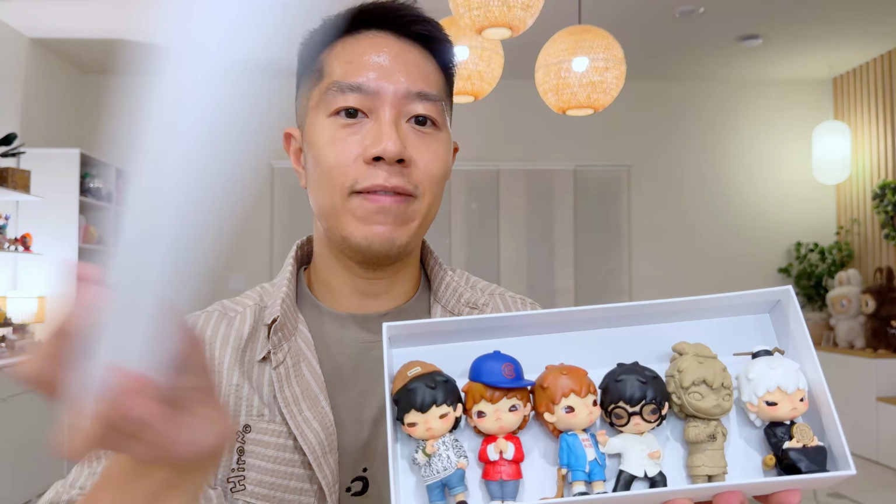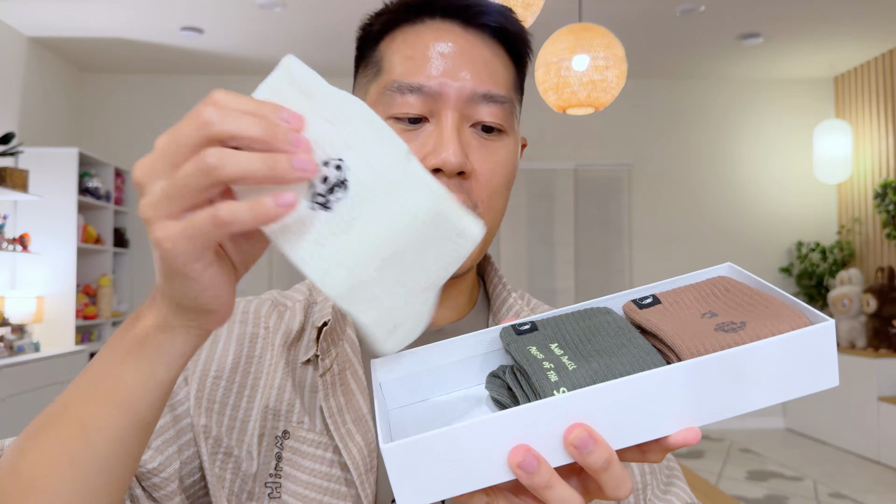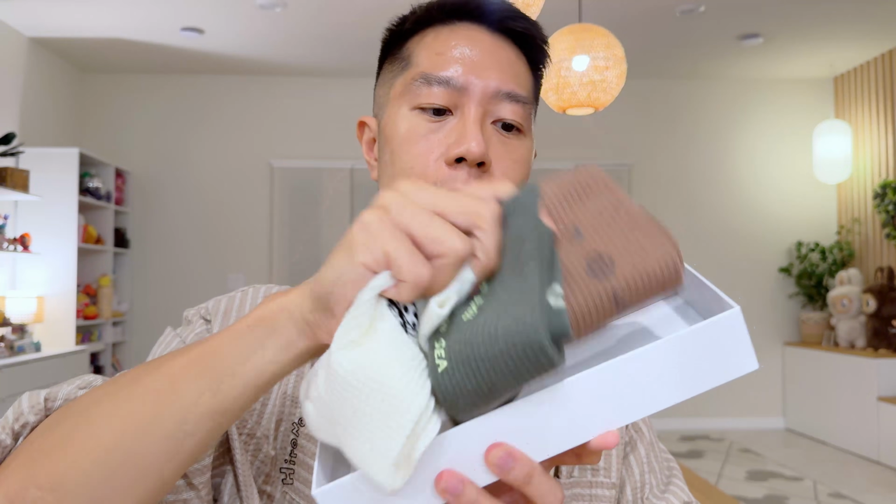And next we'll take a look at these. I bet you can't guess what they are. And you guessed correctly, they're vinyl figures. Just kidding, they're socks. This set comes with 3 different socks: a white pair, a green pair, and a brown pair. So let's take a look at the white pair first.